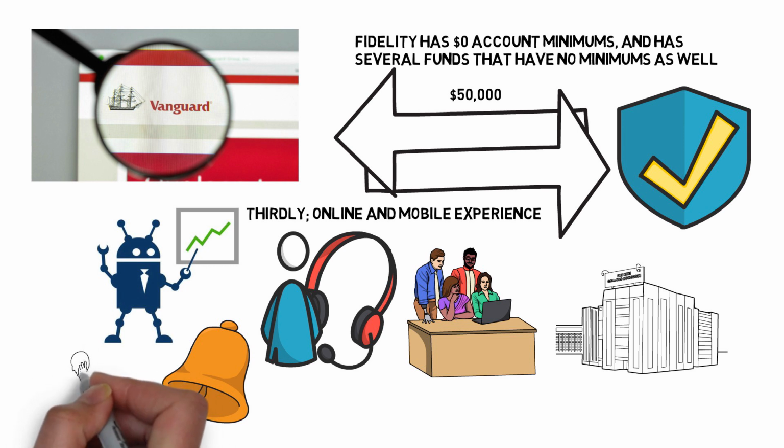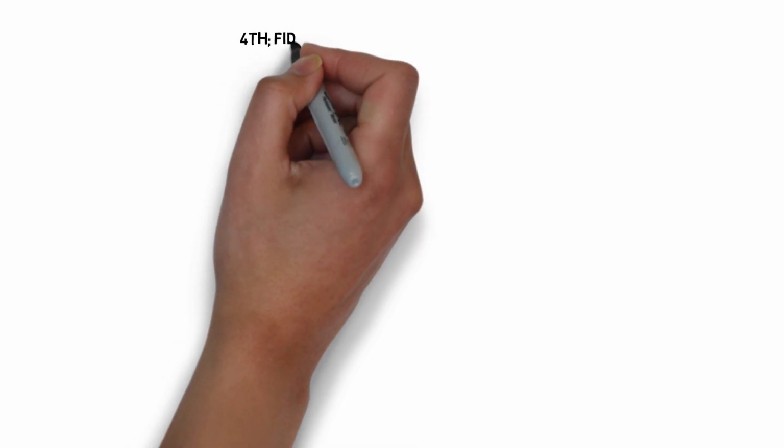Fidelity, on the other hand, has a more complicated and extensive online and mobile experience. While this may be a bit overwhelming for someone without a ton of investing experience, if you have been trading for a while, Fidelity may help you take your investing game to the next level.